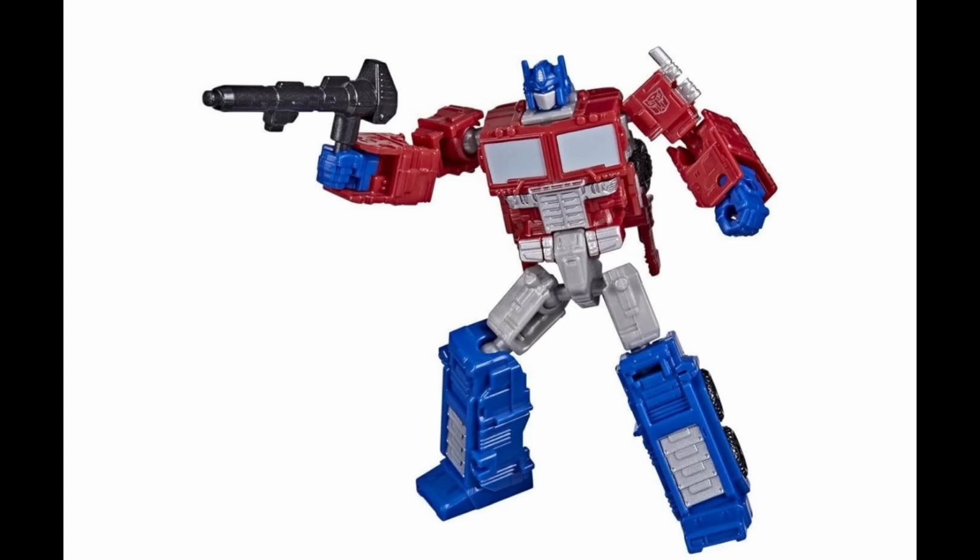Core Class Optimus Prime is riding the fence. It's okay. It poses pretty okay, looks okay, transforms okay, has an okay alt mode. The alt mode kind of holds together in a way that makes it feel like moist chewed gum, but this is fine. There are much worse ways to spend $10.